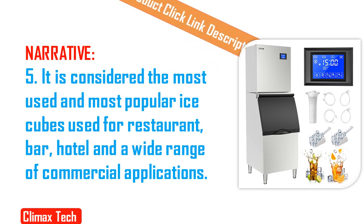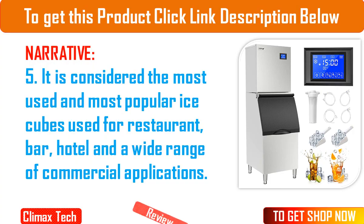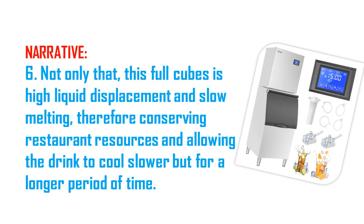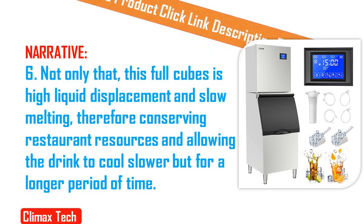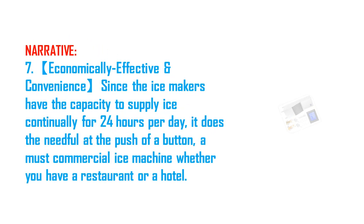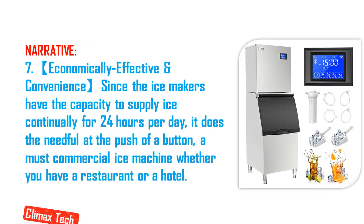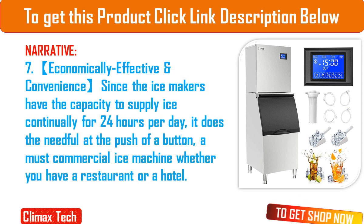7. Economical and convenient, since the ice maker has the capacity to supply ice continually for 24 hours per day, it does the needful at the push of a button, a must-have commercial ice machine whether you have a restaurant or a hotel. 8. Rather than purchasing ice from the plant or getting bagged ice at $3 for 20 pounds, you can get a bulk amount of fresh ice for daily use, giving your customers maximum satisfaction.